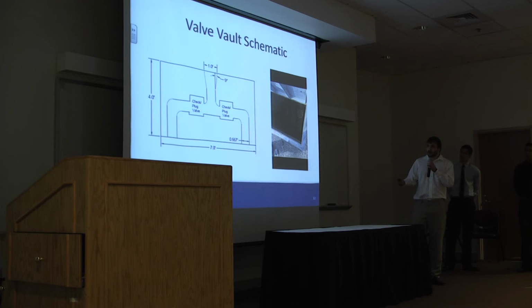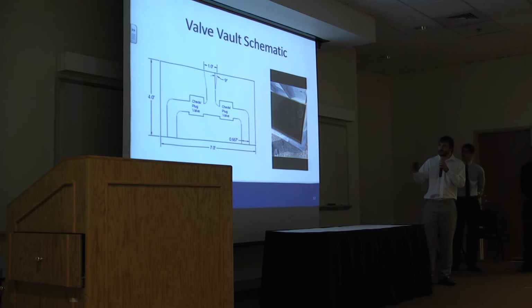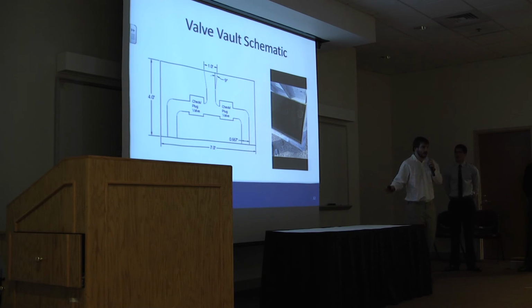This is a schematic of the valve vault that we drew. As you can see, the fluid flows in and then goes through these check and plug valves that will be on each pipe until they merge into a single pipe. This picture on the right is a picture of the valve vault at the Houston lift station that's currently in place.